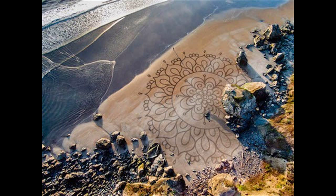While the artist connects with each sand painting during the process, he fully accepts when nature erases his masterpiece. "Ultimately, when it is finished, I let it go. For me, the energy and draw is around the act of creation."